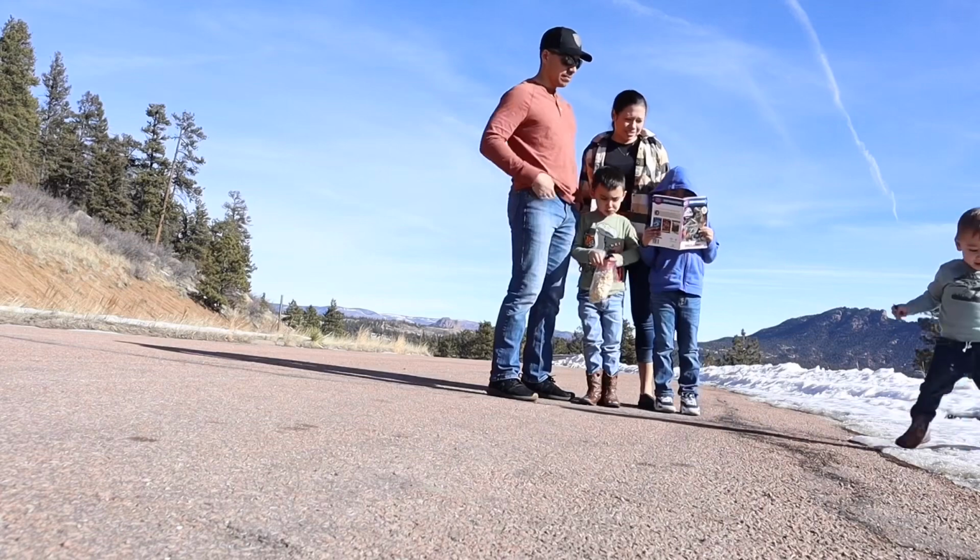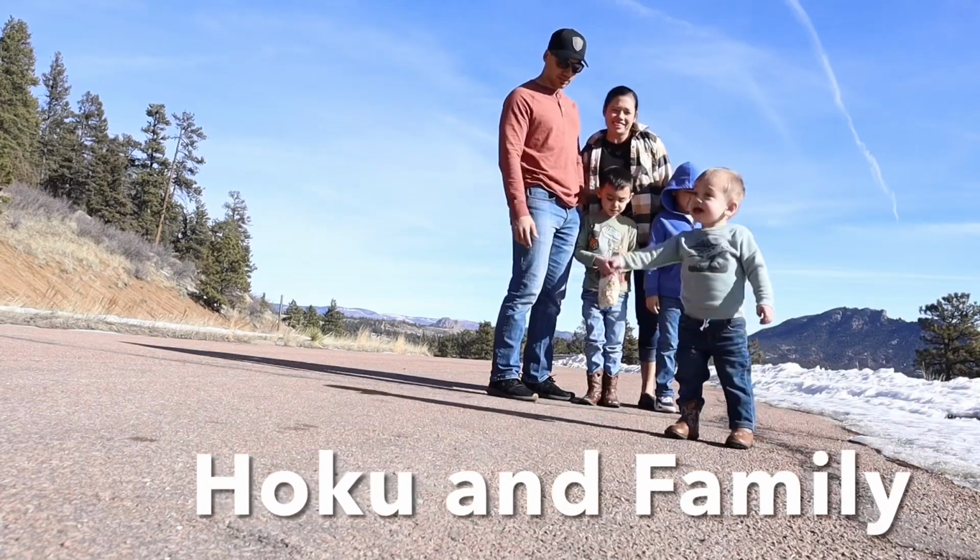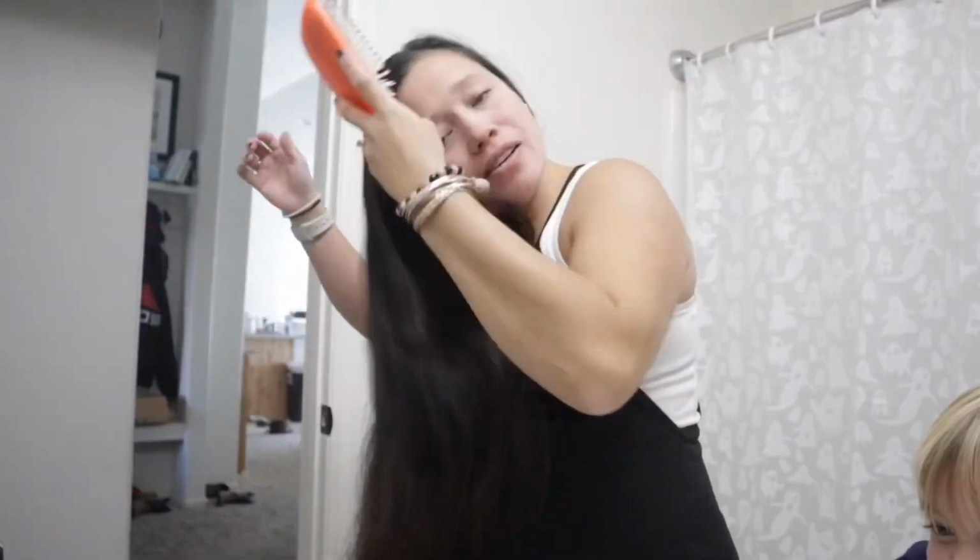Okay, today we are going to cut our hair. I've been cutting my own hair literally for as long as I can remember, at least for the past 10 years, no other person has cut my hair.